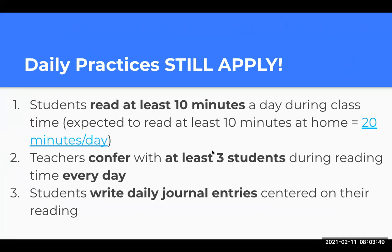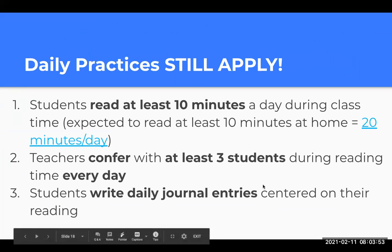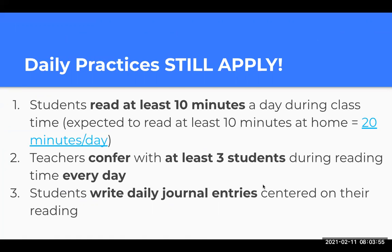Now, it's important to know that with the whole class model, and just like with book clubs, the daily practices of our CPR series still applies. So students are reading at least 10 minutes a day during class time and are expected to read at least 10 minutes at home for that bare minimum of 20 minutes a day. You can always scaffold and adjust that for older grade levels, but at least 10 minutes a day at school and home is based in some research by Scholastic that I've linked there. And then teachers are conferring with at least 3 students every day and writing daily journal entries centered on their reading.